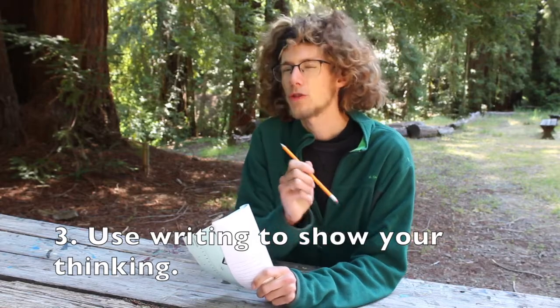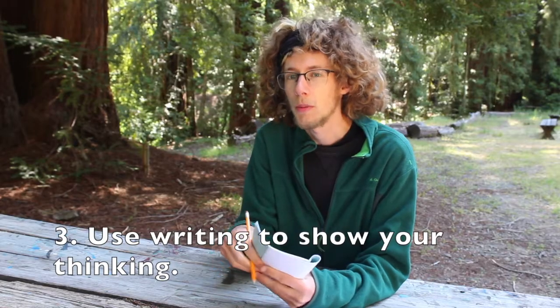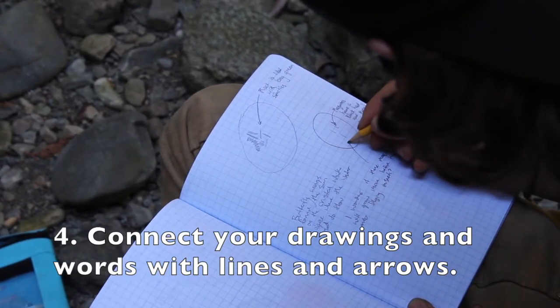If you want an extra challenge, you could try to write a whole paragraph about your nature object, your emotions, or your journaling process. Finally, connect your drawings and your words with lines and arrows.